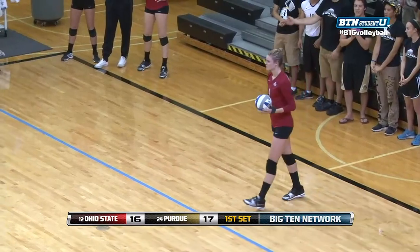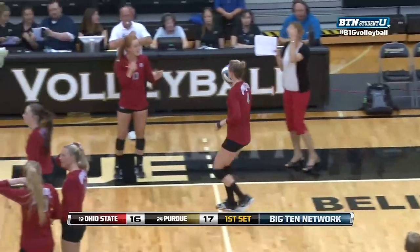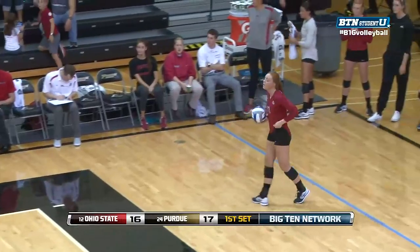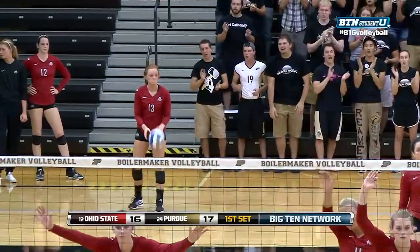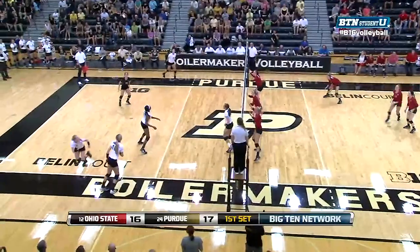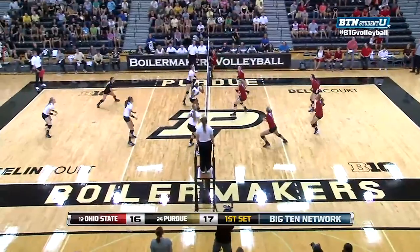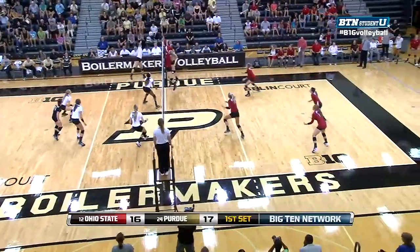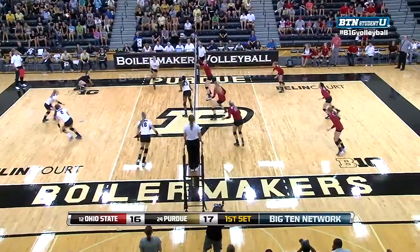Cassis to serve. And now she will be subbed out, and it will be Maggie Heim coming in. So Maggie Heim, probably defensive specialist for Ohio State, maybe serving specialist, trying to get a little different look on defense. Cross court to Neal. Great effort keeping that one in play by Ohio State, the Boilermakers.